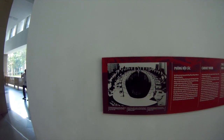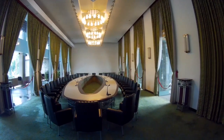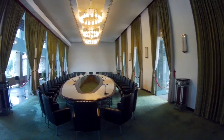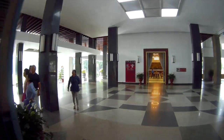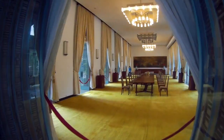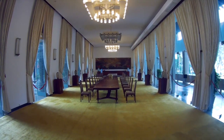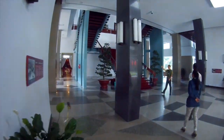Okay, so there's the decision makers sitting around a table. This is where a lot of important decisions were made. As you can see, the decor is very 1960s. The energy in here, you know, being such an important place during the Vietnam War is pretty amazing. Okay, so this is the Banquet Hall. That's where they would all sit around and have a big feast, all the important people in the government. Any visiting dignitaries from overseas.